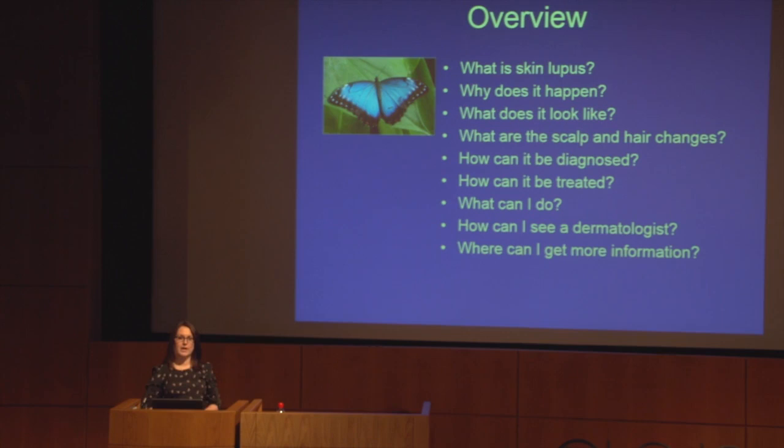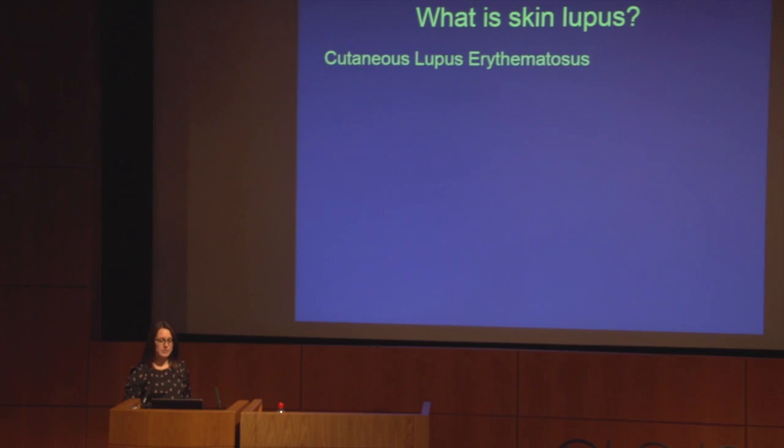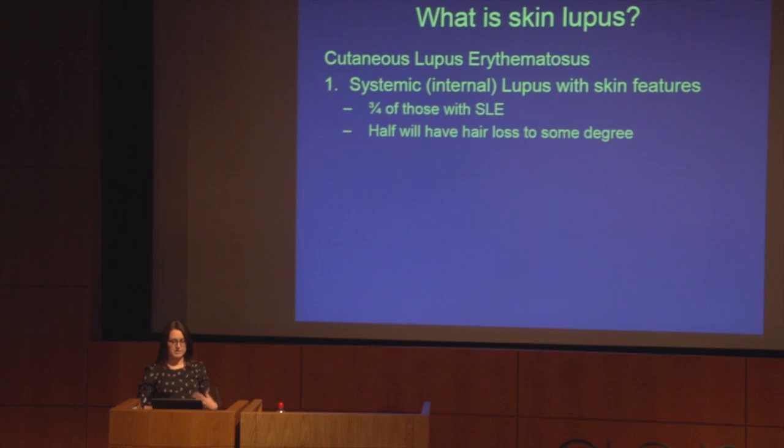So what is skin lupus? Well, we would call skin lupus cutaneous lupus erythematosus, like you would call lupus in general systemic lupus erythematosus. We tend to divide it into two broad categories: systemic lupus with skin features, and then skin lupus on its own without systemic or internal disease.